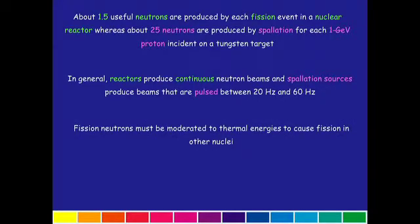Another big difference, fission neutrons have to be moderated because they are born as fast neutrons. To increase the probability of producing a new fission, we need those fast neutrons to be moderated, to be slowed down, and to get neutrons with higher probability of producing a new fission. So in a reactor, we need to moderate the neutrons. But the big difference with the spallation source is that the spallation cannot be self-sustaining. A fission reaction can. So these are the biggest differences.